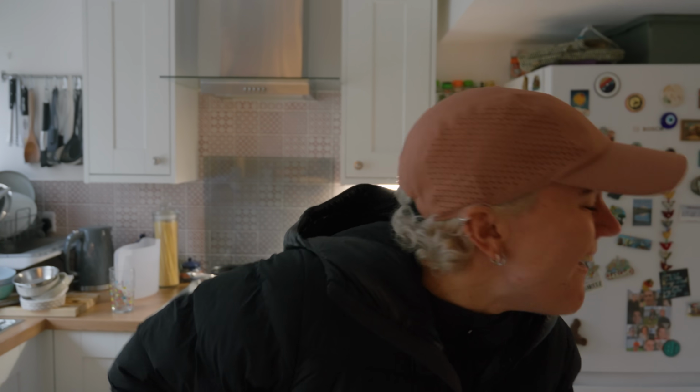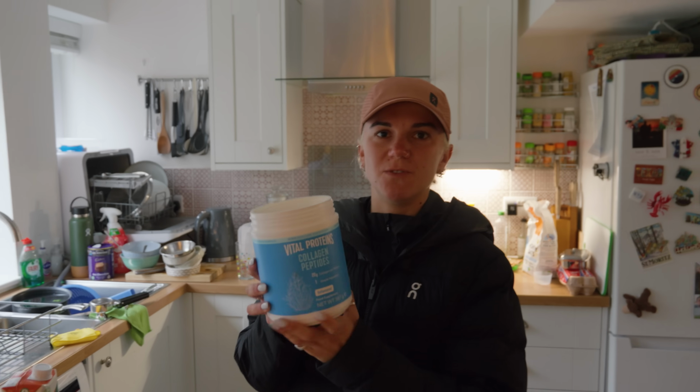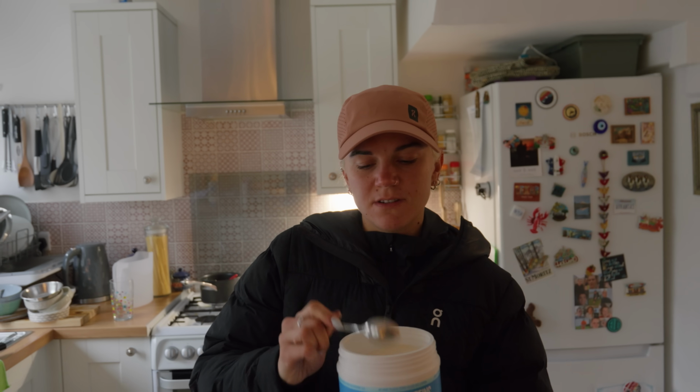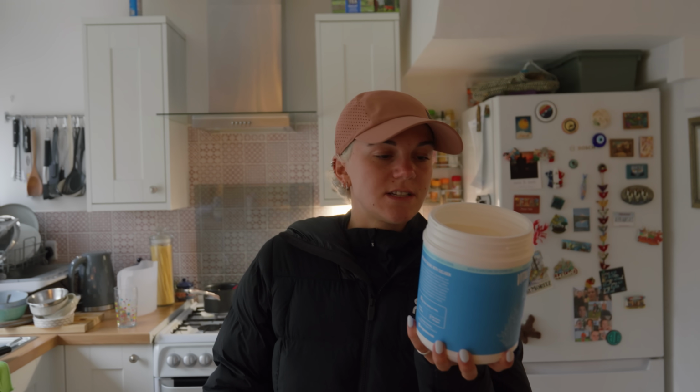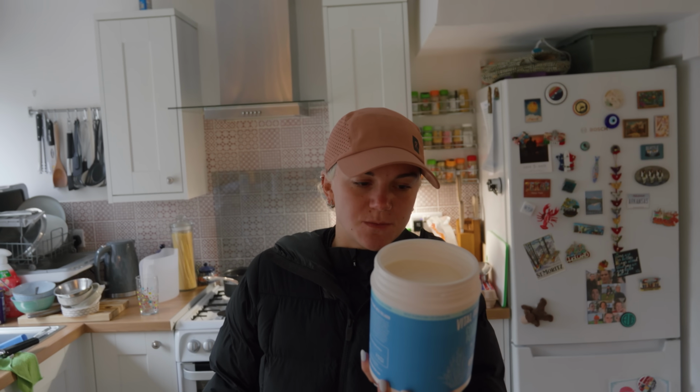It actually smells like the inside of a cow. I've just found out that I was vastly underdosing, and I've used this before. I've just put about that much, like a heaped teaspoon, into my glass. It says here, because I've got rid of the scoop, serving size 20 grams, approximately 4 tablespoons to be dissolved in 200 ml of liquid.